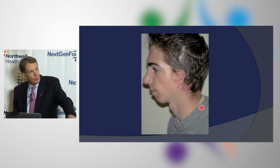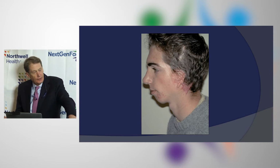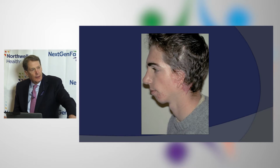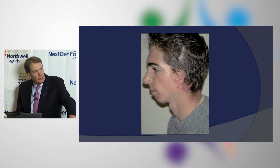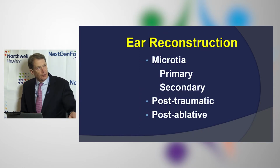What we're trying to avoid is this situation. This is a patient who underwent an ear reconstruction with a complication, followed by another operation and a complication, followed by more of the same, and then came to me. And at this point, obviously, it's extremely difficult to help him as much as we'd like to. So, although we're not perfect, we try to get things as good as we can the first time to avoid this type of situation.